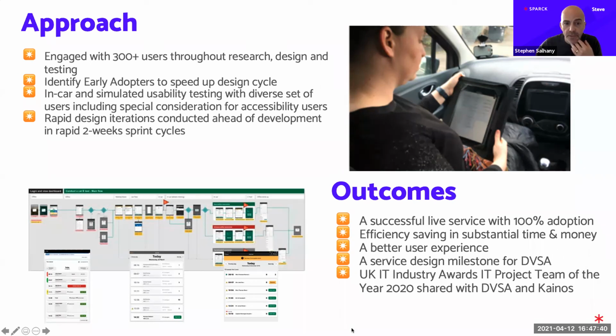Very successful project. They managed to have a successful live service with 100% adoption, savings of time and money, and a better user experience. It was a milestone for DVSA to have a service design approach and put design at the center of this. And obviously it won some awards for the DVSA, Kainos, and ourselves.